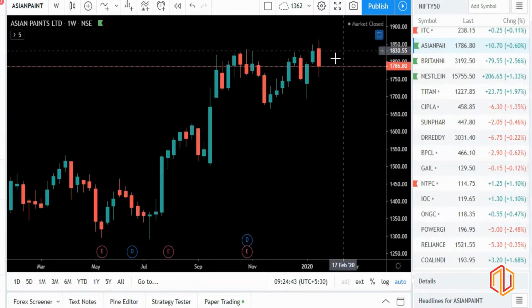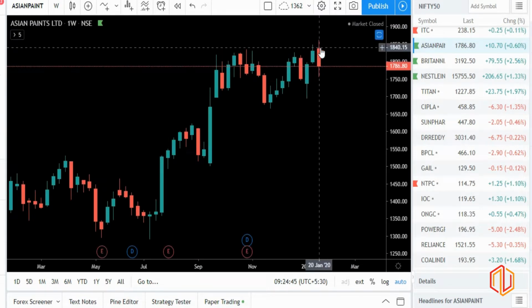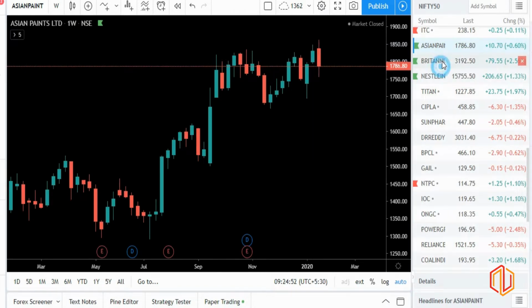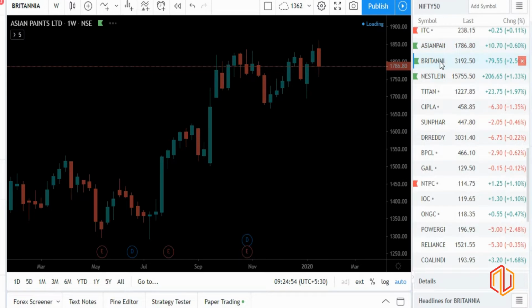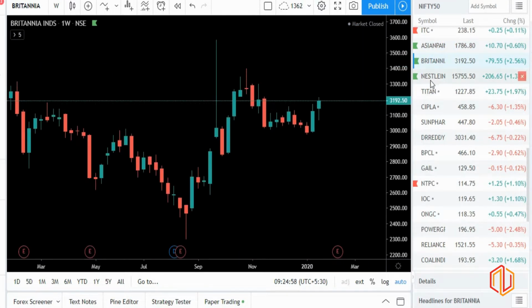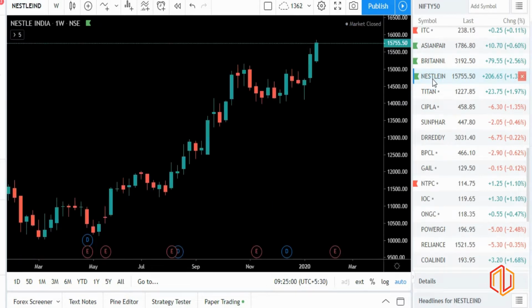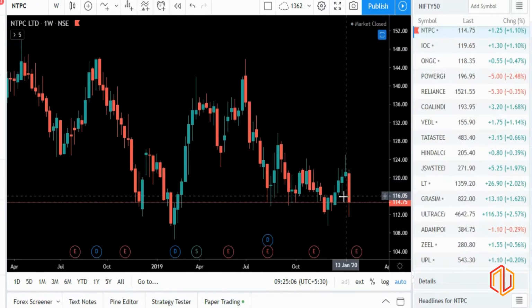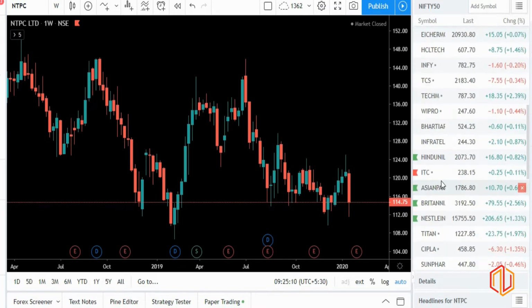Asian Paints, we were expecting the market to go up, but here we can see a reversal kind of setup. Price actually came down and has done a bearish engulfing. So this did not go as per our expectation. Britannia, we were bullish. Price moved up last week. Nestle, we were bullish. You can see price has moved up. NTPC was a short call from last week. You can see a strong bearish candle on NTPC. And that's it for last week.